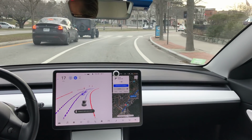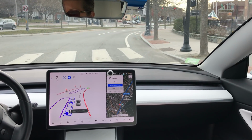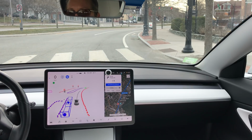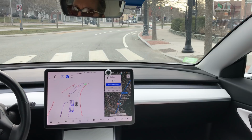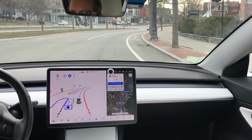Wonder if he's heard of FSD beta testing. Sporadic blinkers have been a thing off and on, sometimes worse than others. This build, it's actually been pretty good. Oh, a note on this build. If you watch other FSD beta testers, they might have explained also.